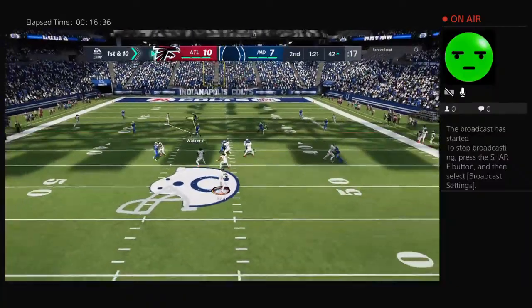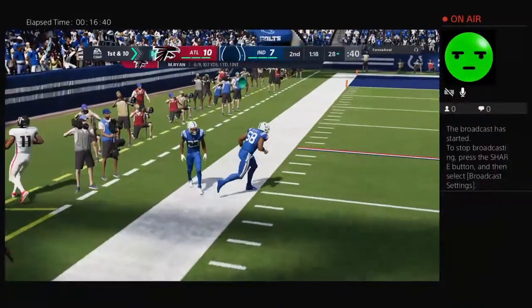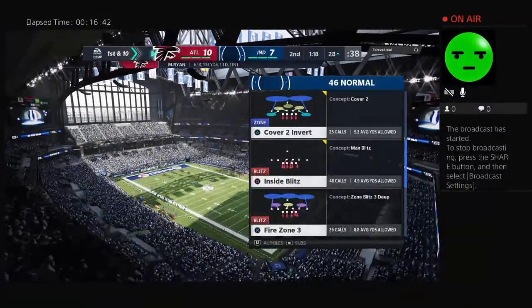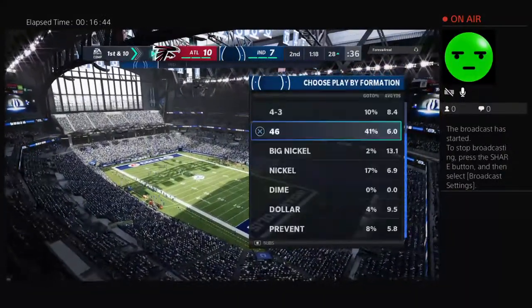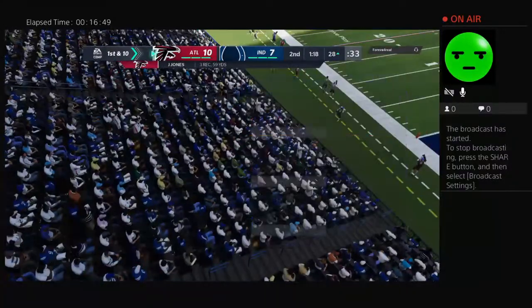After the interception, here's Ryan. The left side completion to Jones. And he is out of bounds, but not before he's inside the 30. 14 yards there and a Falcon first down.